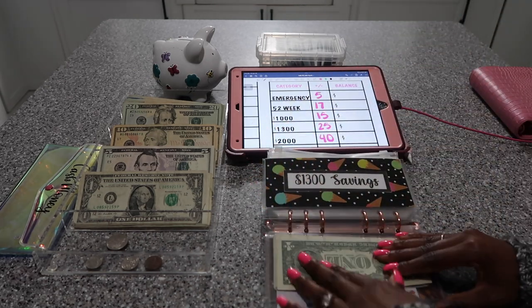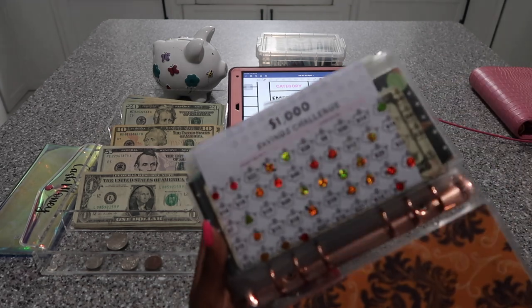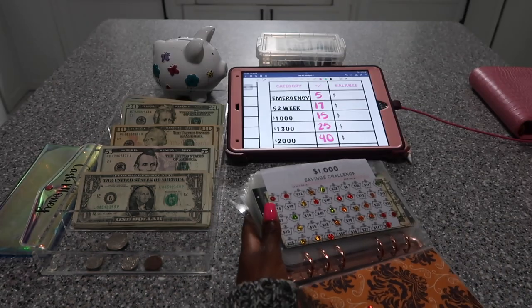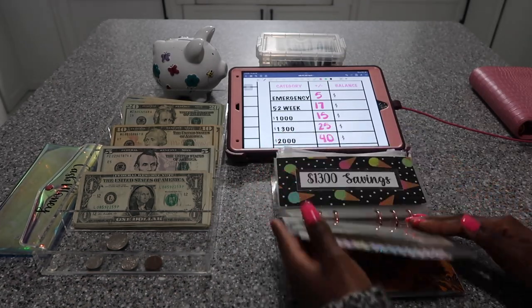It is from an Etsy shop. Oh, let me show you guys the progress on this. Y'all know I love showing you guys that. That is very satisfying, seeing all of those numbers marked off. I love it so much.